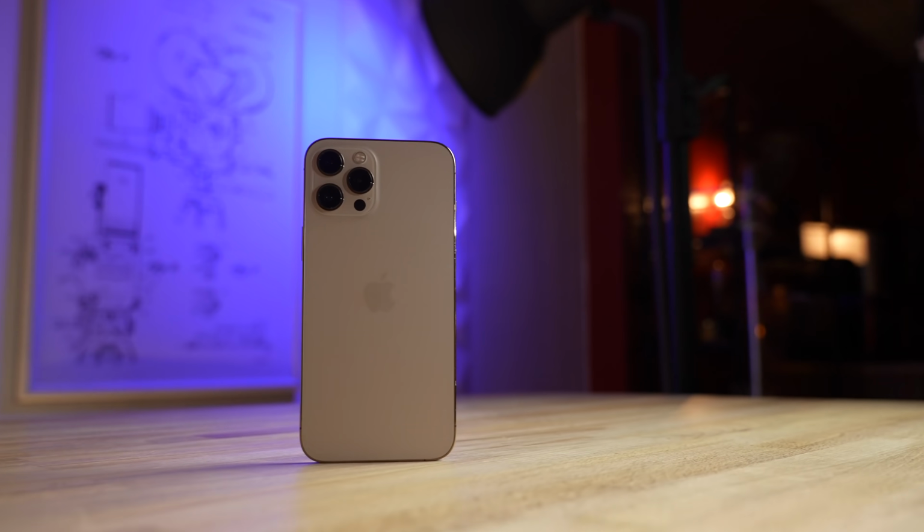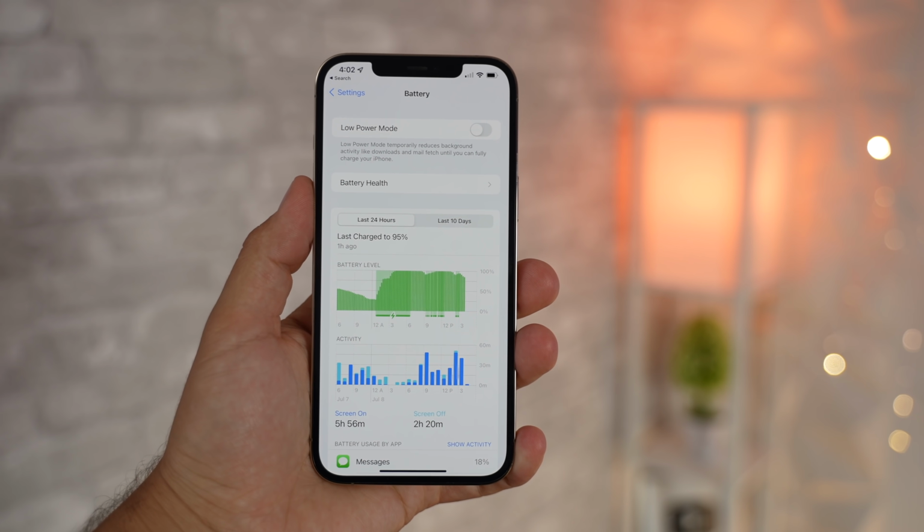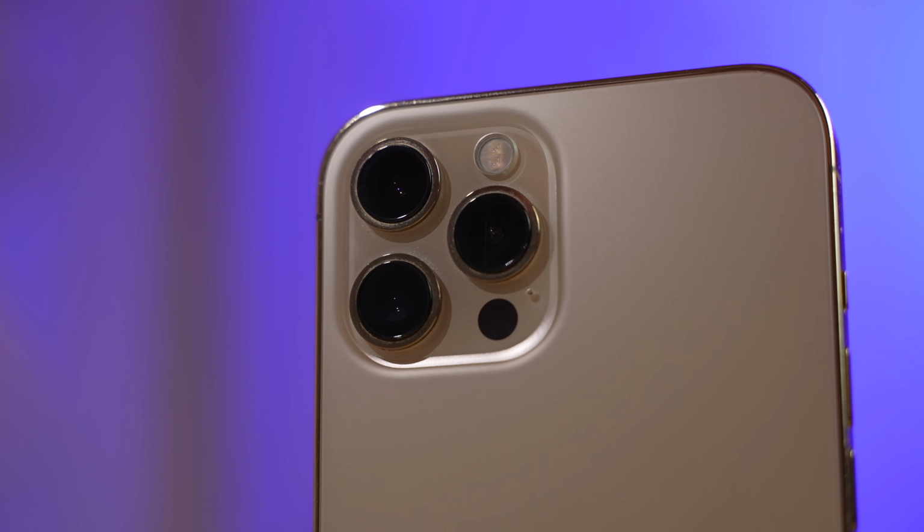It's been almost 9 months since Apple released the iPhone 12 Pro Max and I started using it, and today I want to do a follow-up real-world review covering all the changes and fixes that have happened in that time, and believe me, there are a lot of them, and cover what is keeping me using this device instead of a really great Android alternative and what's keeping me trapped.